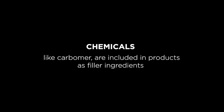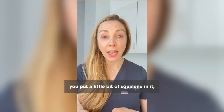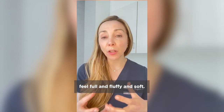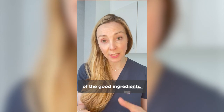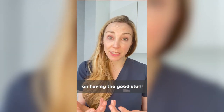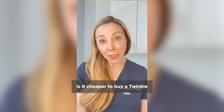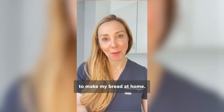So many of these ingredients are included because it's cheaper to fluff up products. You put in a little bit of a good thing, a little bit of squalene, and then you fill it up with carbomer, and that's going to make the product feel full and fluffy and soft, but you're actually only getting a really small percent of the good ingredients. When you don't use the filler ingredients, you have to spend more money on having the good stuff be what actually builds up your product. It's like, is it cheaper to buy a Twinkie or is it cheaper to make your bread at home? And I've decided to make my bread at home.